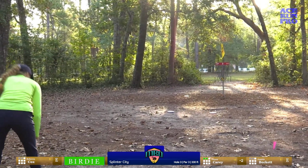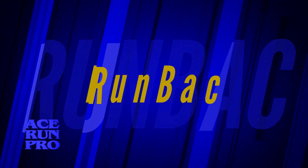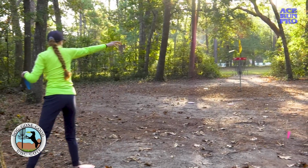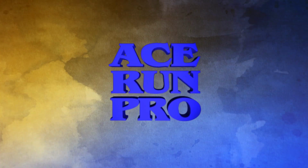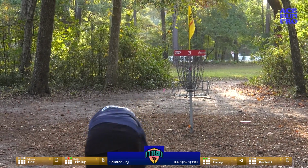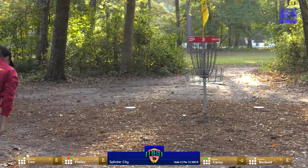Long look for Holly, and she centers it for the birdie, getting our first run back of the round here. That couldn't have been any more center. It was a 38 feet. Beautifully done. One of only two birdies on the day on this hole, yourself and Paige Hsu picking up the two on this hole.